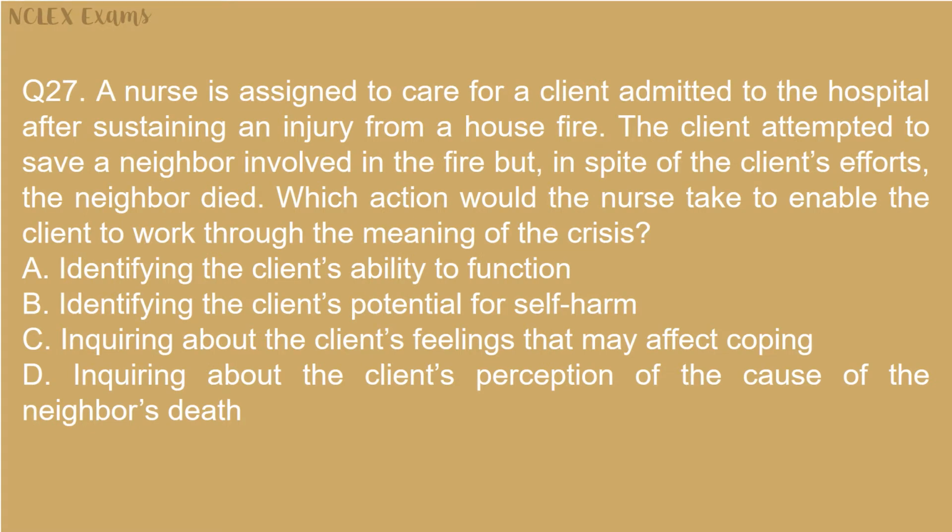Question 27. A nurse is assigned to care for a client admitted to the hospital after sustaining an injury from a house fire. The client attempted to save a neighbor involved in the fire, but in spite of the client's efforts, the neighbor died. Which action would the nurse take to enable the client to work through the meaning of the crisis? A. Identifying the client's ability to function. B. Identifying the client's potential for self-harm. C. Inquiring about the client's feelings that may affect coping. D. Inquiring about the client's perception of the cause of the neighbor's death.